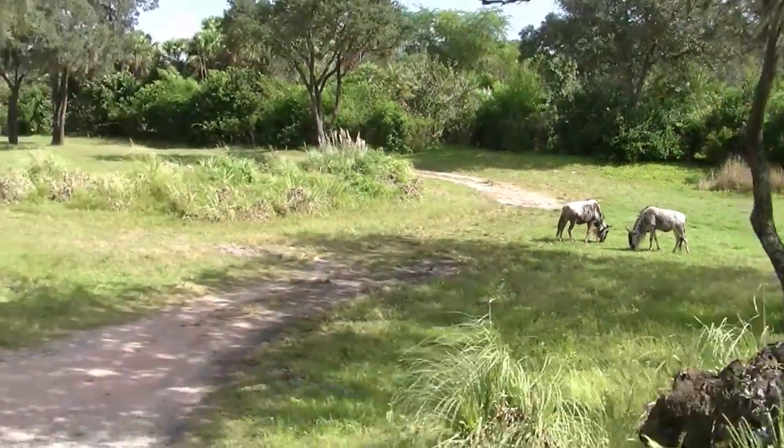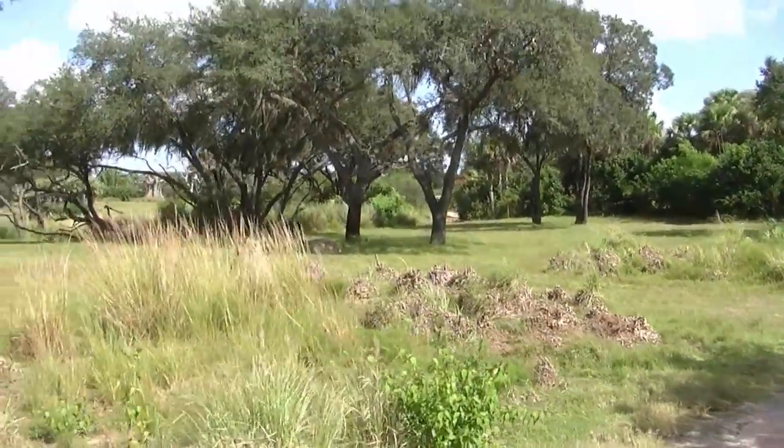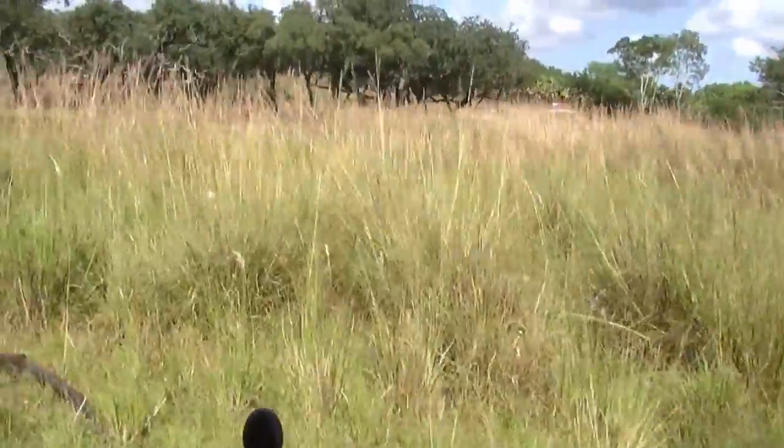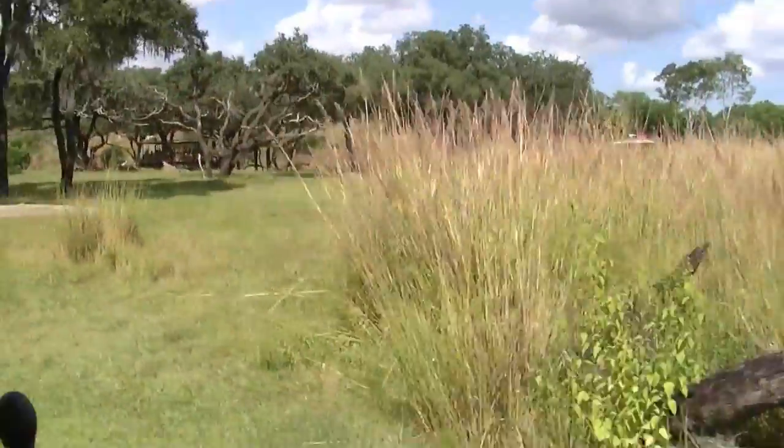Gray antelope throughout here. These are white-bearded wildebeest. They have the largest migratory herd of any animal in Africa, of 1.5 million.